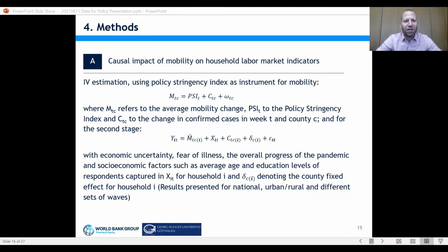So here we have one slide on the methodology. What we are using is an instrumental variable approach, because we are interested in understanding the causal impact of mobility changes on socioeconomic variables like, for example, labor market outcomes. For that, we use as an instrumental variable the policy stringency index, and we assume that it has been enacted externally, but we do control for the change in the number of cases. And of course, that's the crucial assumption of the identification, that the policy stringency index did not affect the outcome variables in any other way than mitigated through the mobility changes. And of course, the case numbers, as we control for those.